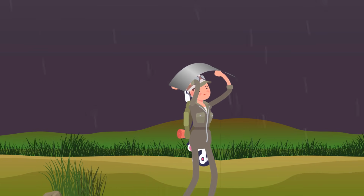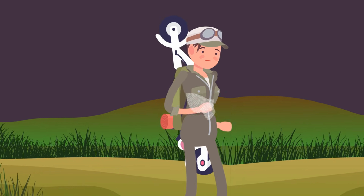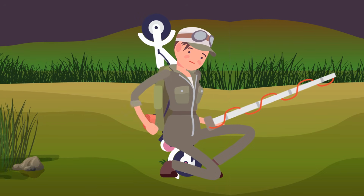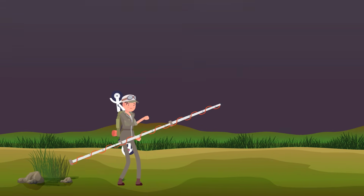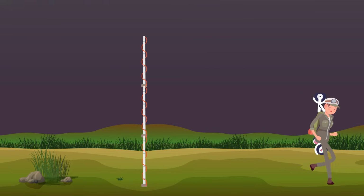When the hail ends, you pull out all the heat-insulating materials from under your clothes and hide them in your backpack. Then you lay out a few long spokes of steel. The spokes are wrapped with copper wire. You connect the spokes to each other, making one long antenna. You stick it in the ground and run away.